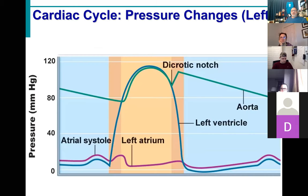But the other thing it shows you on this chart, and this is the thing that Daniel was asking about, and I think is an excellent illustration that is incredibly terrifying when you first look at it. But if you actually spend some time looking at it, you can see how this totally makes sense. Now, this graph is showing you the pressure changes in the left atrium, left ventricle, and the ascending aorta.